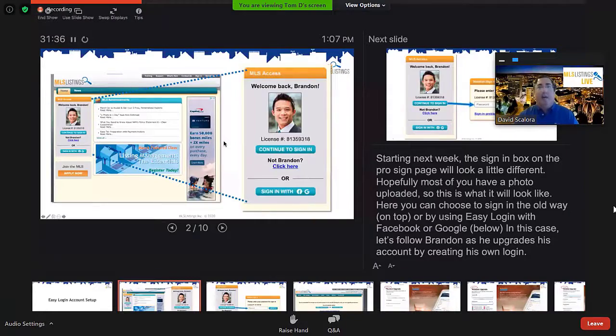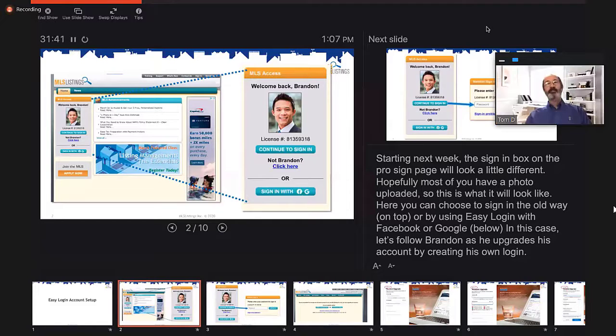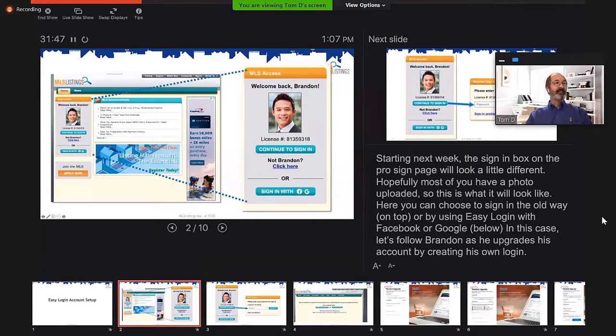It is one time. And so, when you create your own login, we also need to validate that it really is you. And so there is a couple step process. And actually, is it okay if I run through it right now? Fantastic. Looks like we're looking at your screen here, Tom. Okay. So hopefully this screen's familiar to everybody, except this MLS access area is going to maybe look slightly different come next Tuesday.